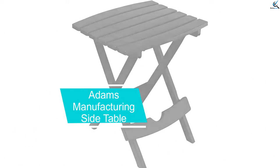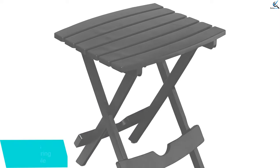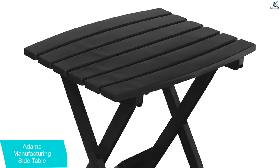Moving on at number 4, we have Adams Manufacturing Side Table. For its size, this little table has a ton of dedicated fans. Most reviewers say they like using it on their porch or in their backyard because it's portable and nice looking.